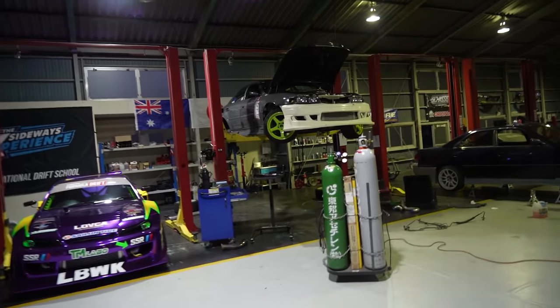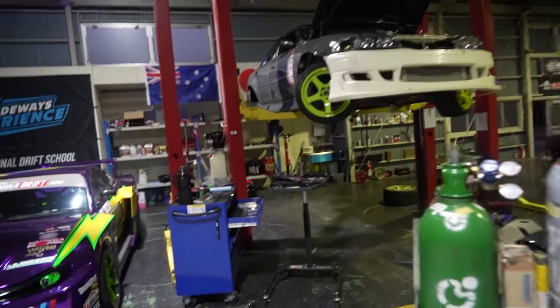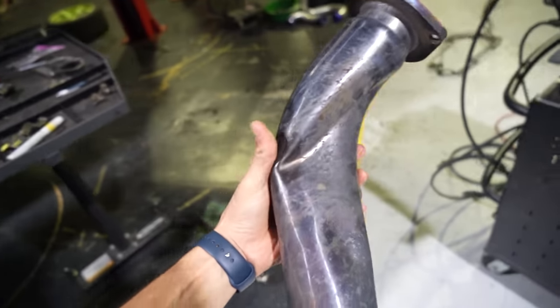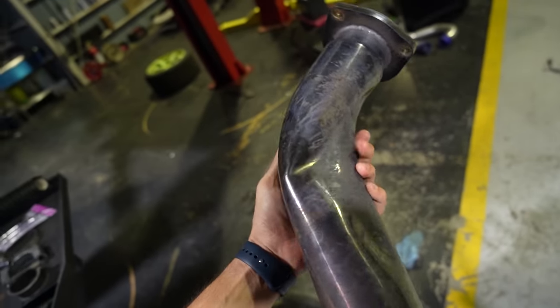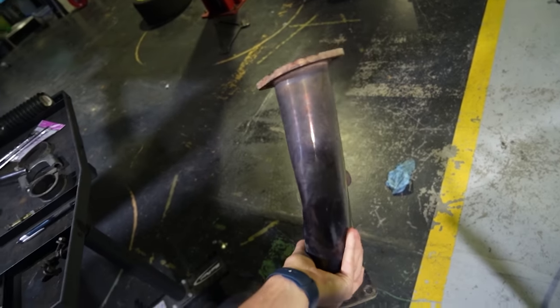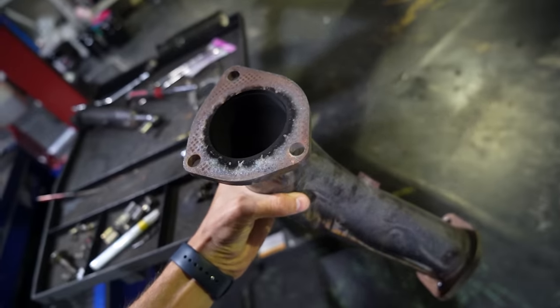We're back at SideX now after a nice little drive here. And Steve's very, very busy. We'll talk about that in a bit. But this was my downpipe. I do not know how this was functioning as my exhaust downpipe. That's an insane restriction. But anyways, we have a new one on there now.